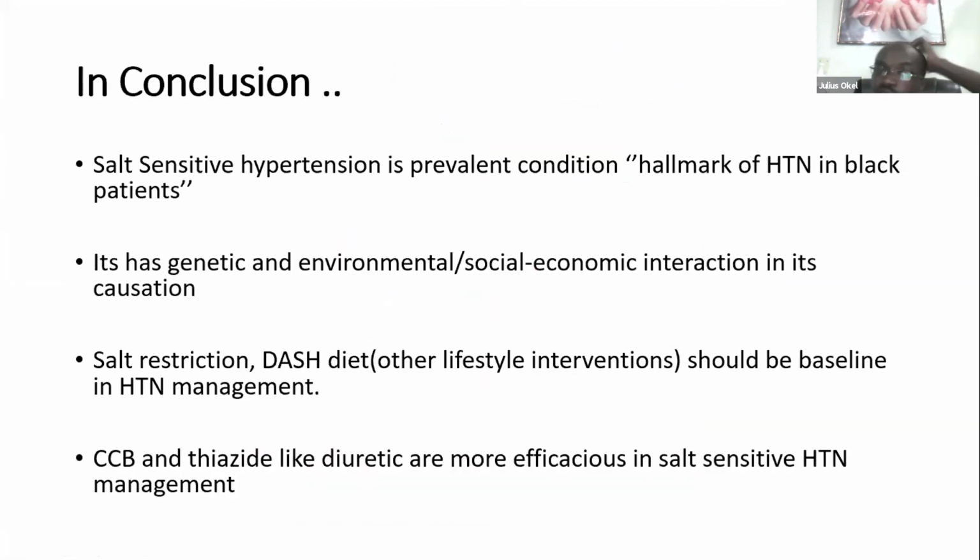In conclusion then, salt-sensitive hypertension is a prevalent condition, being the hallmark of hypertension in Black patients. It is a genetic and environmental socioeconomic interaction in its causation, and we should bear this in mind when applying this in clinical practice. And salt restriction in a background of a DASH diet, together with other lifestyle interventions, should be the baseline with which we start our hypertensive management. And calcium channel blockers combined with thiazide or thiazide-like diuretics are probably the most efficacious in managing salt-sensitive hypertension. Thank you.